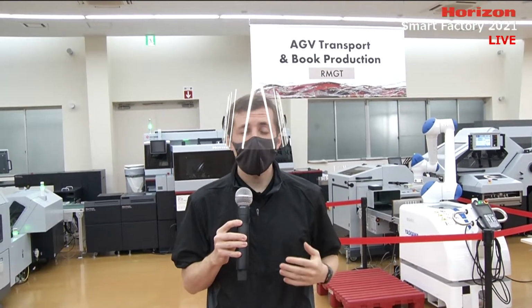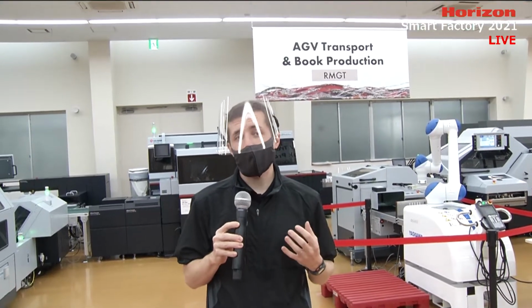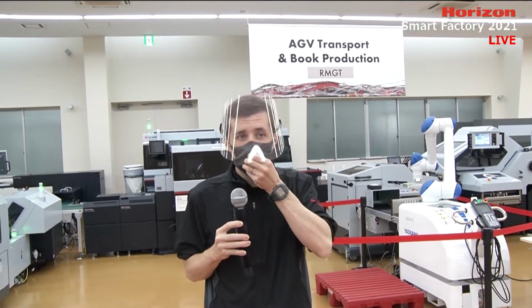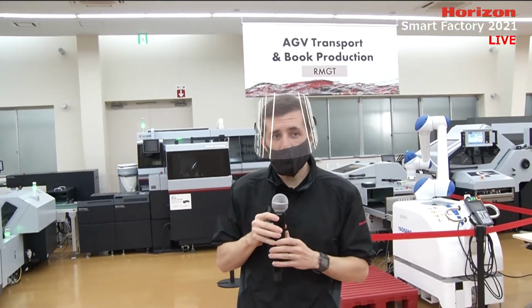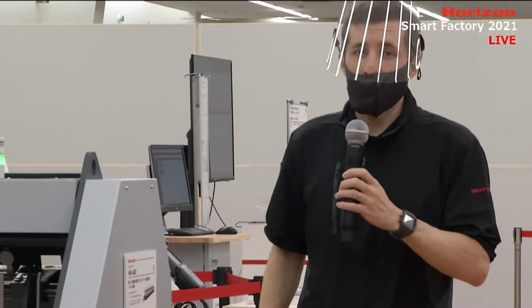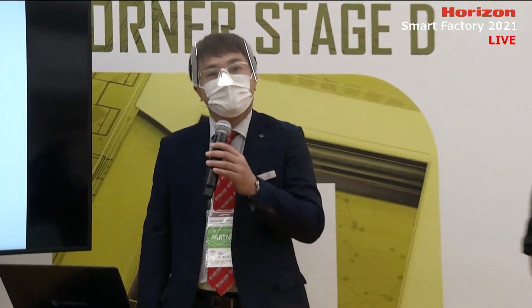During today's show, we're going to demonstrate how we can use both robotic technology and automated guided vehicles to drastically reduce the number of touch points in a total production flow from our delivery section on the printing press all the way through to delivery on our three-side trimmer producing our finished books. So our first stop today is we're going to go visit our friend Hayashi-san from RMGT, who's going to give us a presentation about our configuration here today. Hayashi-san, please.